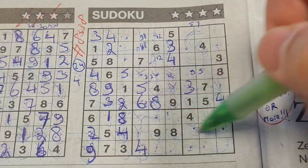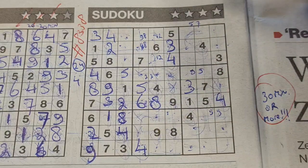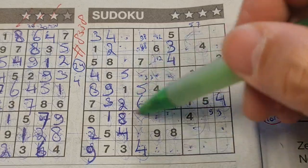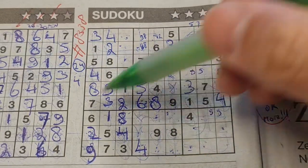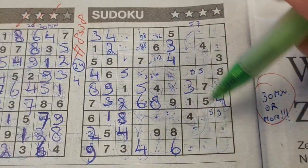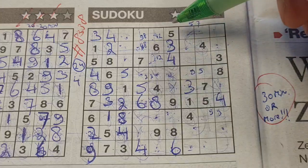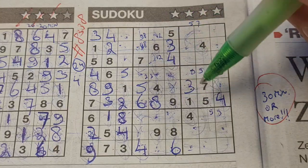9 in last row, 9 in the row above, so in that row, only 2 places left for the 9. Could be here, could be there. Yeah, I need a 6 here. 6 in this column, 6 in the middle column, so in the column next, only 2 places left for the 6, here or there. We have a 6 in this row, no 6 there, 6 should be there. Need a 6 here. Okay. Then, 7. Need a 7.